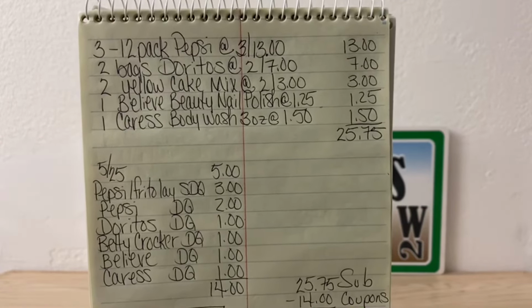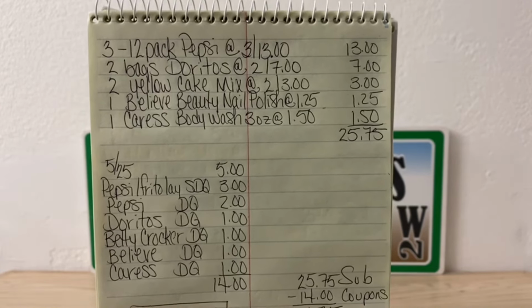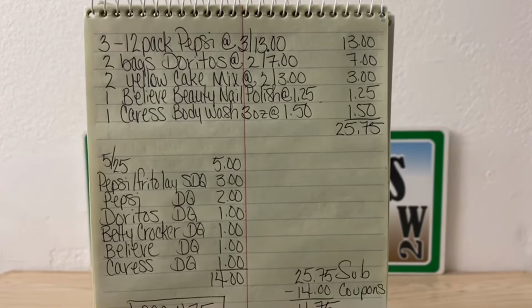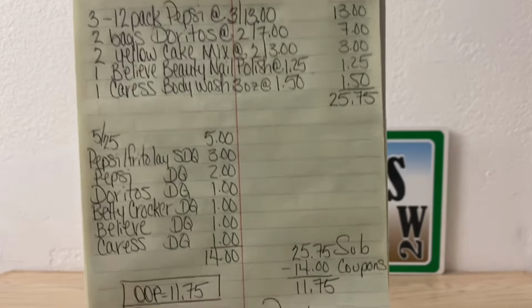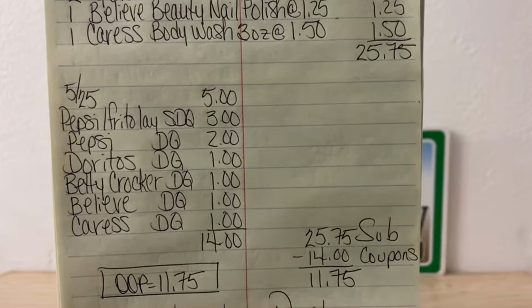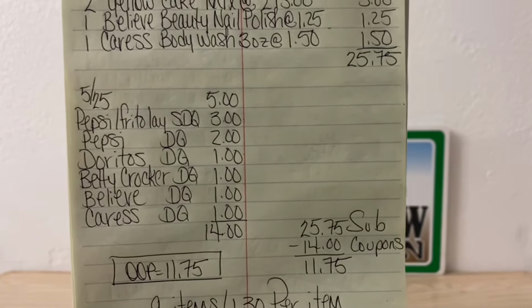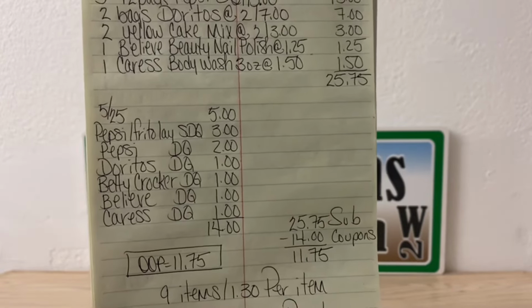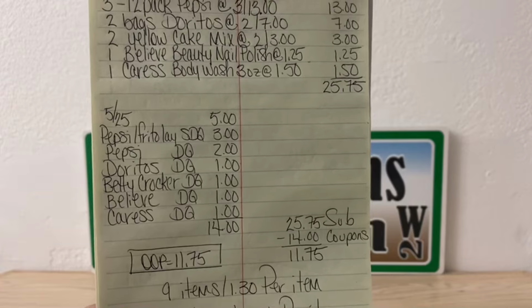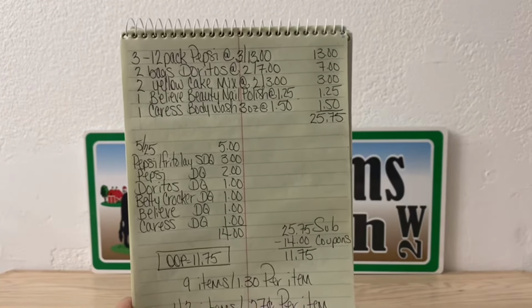Pepsi Frito-Lay store DQ $3, Pepsi DQ $2, Doritos DQ $1, Betty Crocker DQ $1, Believe DQ $1, and Caress DQ $1. That's $14 in digital coupons. $25.75 subtotal minus $14 in coupons. Ranch Fam, look at your out-of-pocket there, $11.75. 9 items, $1.30 per item.